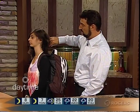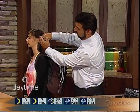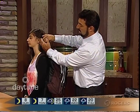But notice the main thing is also by doing that, you always want to make sure, even with the high load, that the ear is directly over the shoulder. Yeah. Rebecca has great posture.